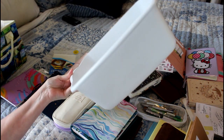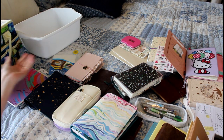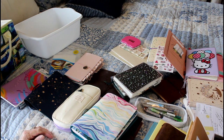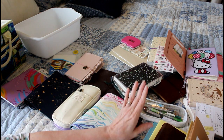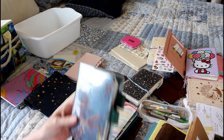Everything was in this basin. All of this, with the exception of one or two things, was in this basin. So I've been doing a lot of thinking about what works, what doesn't work, and so forth. And so I'm trying really hard to figure out what I am going to use. I'm putting myself on a no-buy right off the bat.